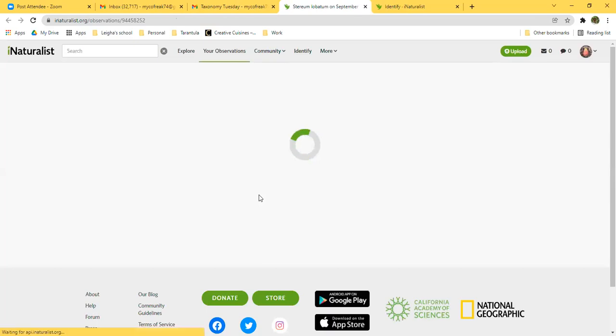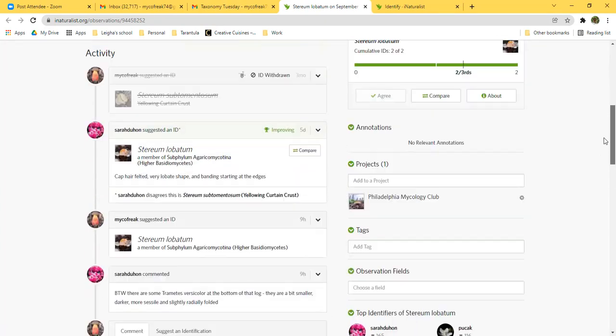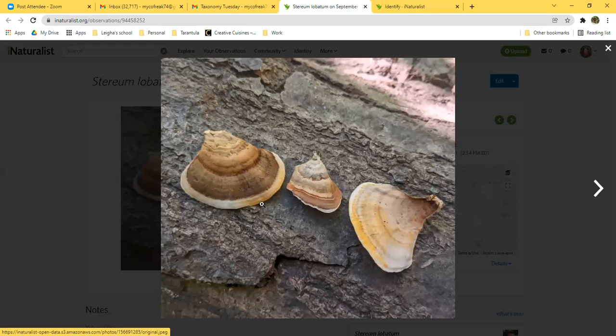But anyway, this one, Stereum lobatum, they say is typically a flat cap and has a narrow base. So she was pointing out to me that Lobatum is one of the two that stain yellow like this, Subtomentosum and Lobatum both stain yellow, but she says the Lobatums tend to have a much more narrow base. Like that. See how tight that base is? And also a hairier cap than Subtomentosum.